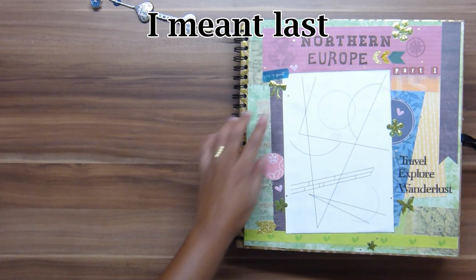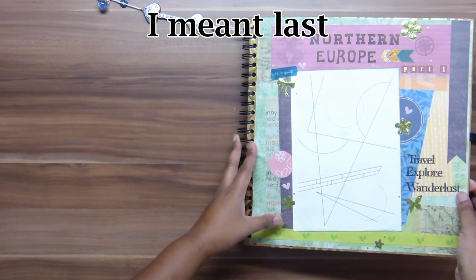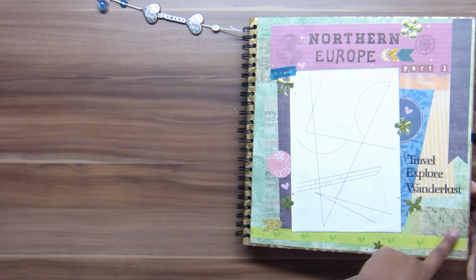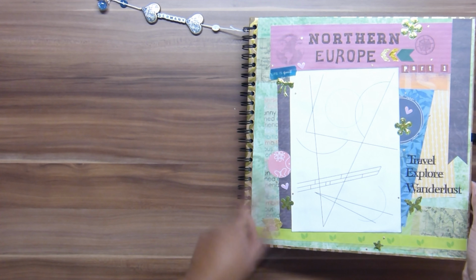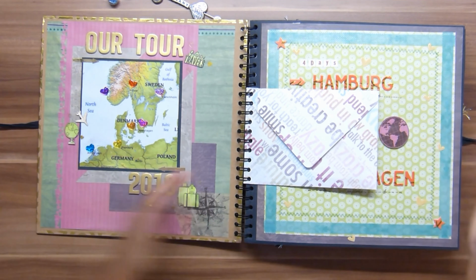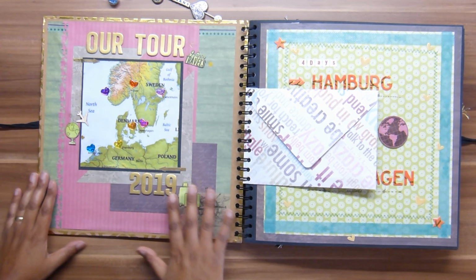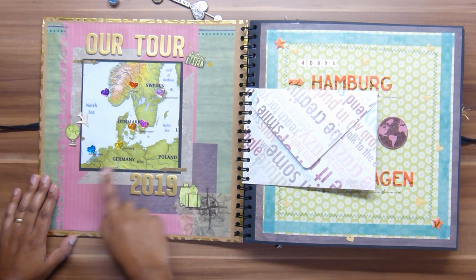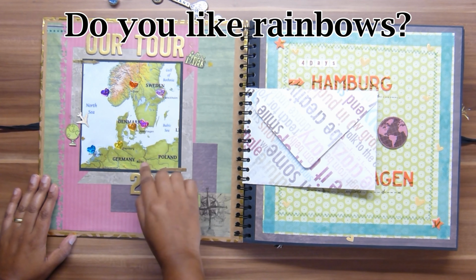I do tend to do the covers first, so I had a lot of scraps left over, lots of stickers and punching and stamping, washi tape. Yeah, you're gonna see this throughout the album. It's all more or less the same supplies. So it was in 2019 in July and August, and it's kind of a follow the rainbow theme.